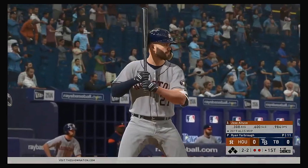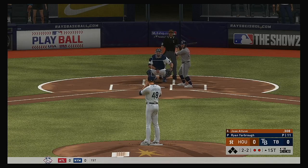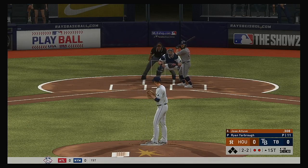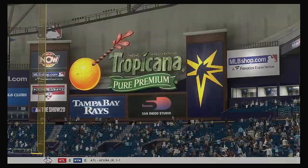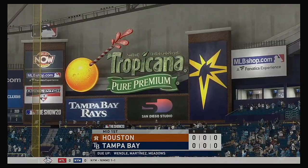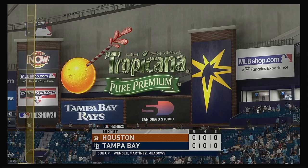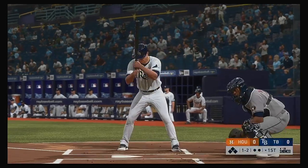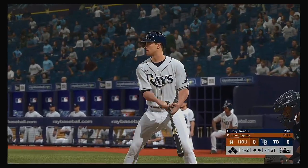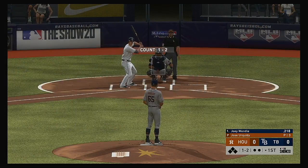So up to the plate next will be Jose Altuve. First chance for him here in the top of the first with nobody on. Swung on and missed, and that's the final out of the inning. So coming to the plate, Joey Wendell. He'll lead things off here in the bottom half of the first.